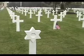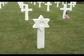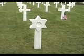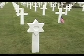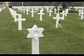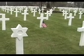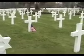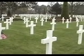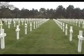And on the Jewish, it's engraved just on the arms of the star. Well, it looks like somebody's visited and put a flag here and there, and sometimes a flower or two.